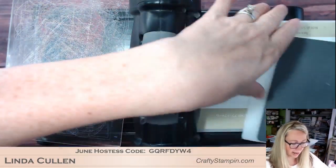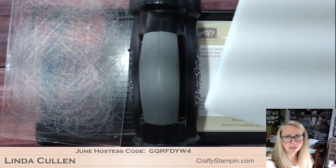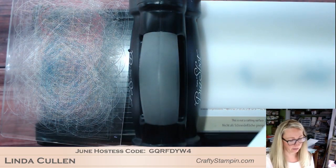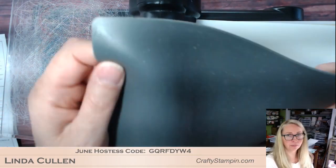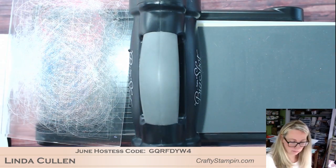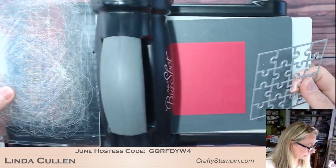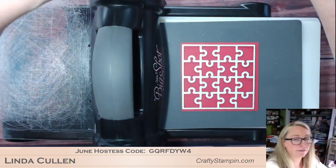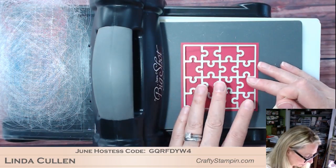So I have my Big Shot platform down. I'm then going to put this white piece down. What do they call this? Let me make sure I use the proper name. This is Impression Pad White. So I put that down. Then I'm going to put the big, thick gray piece down. Now I want to put my paper and my die. And there is sort of the, oh my God, I'm going to cut this rubber piece feeling. If that's your feeling, you're doing it right. You have it set up right. You're not going to cut it, but you're going to feel like you would.